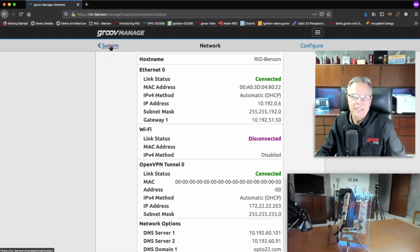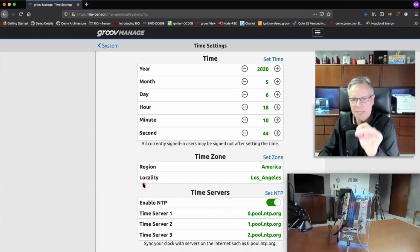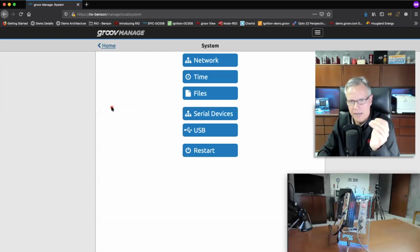Okay, we're going to take a step back and look at the time. Indeed, groov RIO can keep its own time and keep it updated. So this is kind of cool. We've got an NTP client in here, network time protocol. I can set my time zone wherever the device is deployed. That will update its system clock and then keep it accurate by pointing to an NTP time server. Those time servers can be on the internet, or they could be a local time server on your local LAN if you didn't want to provide access to the internet.